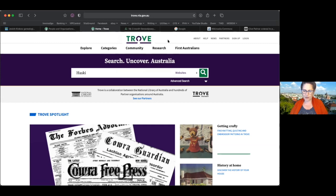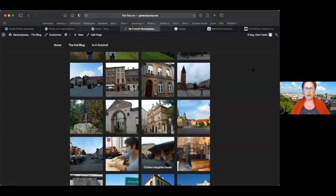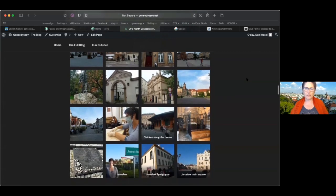So, sorry, just turning my notes over. So, where do we start? Well, the obvious place to start is your own home. Look in your photo albums, go beyond the photos of the faces and see if there are photos in there of places and of things that illustrate the lives of your parents. Travel photos. I've got photos of my great-grandmother with all her equestrian stuff that really tells her story beautifully.